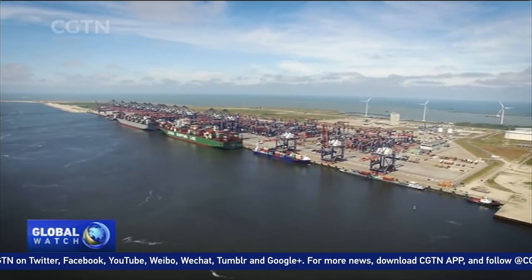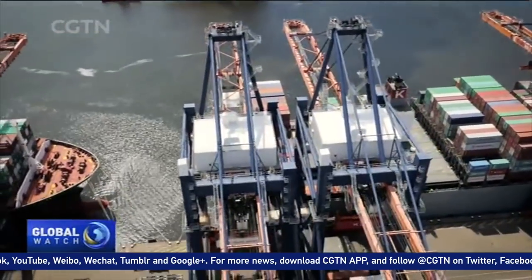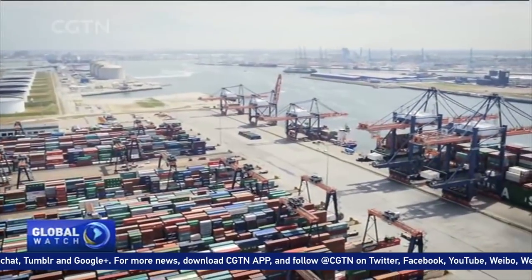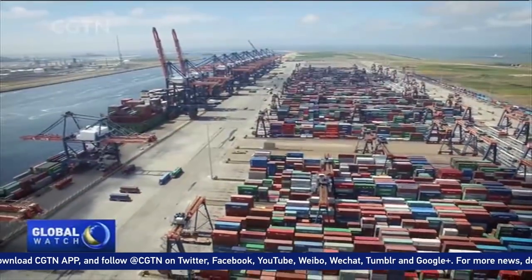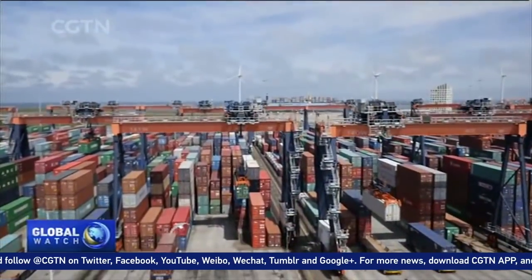Rotterdam has the largest port in Europe. It also plays a significant role in China-Europe trade. Over the past few years, the number of containers has increased, and the goods in those boxes have also changed.